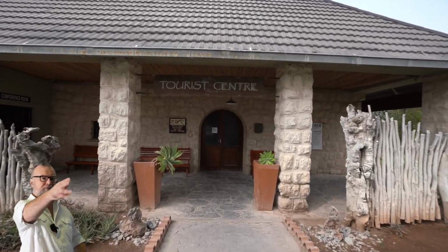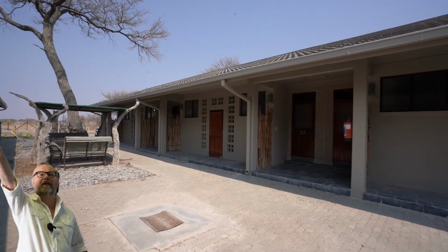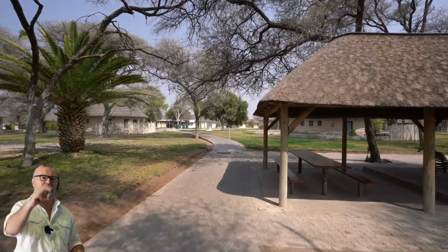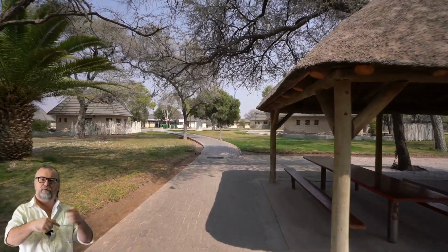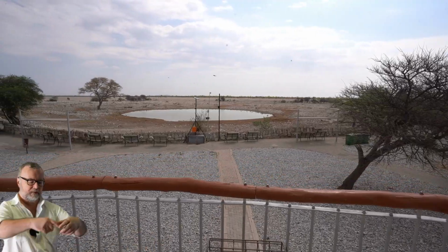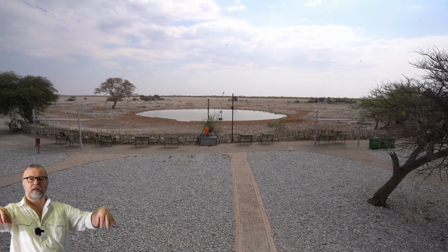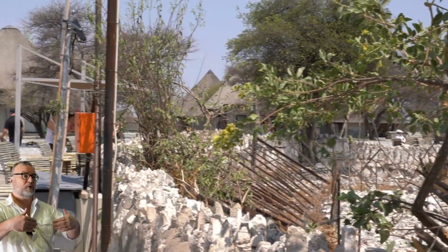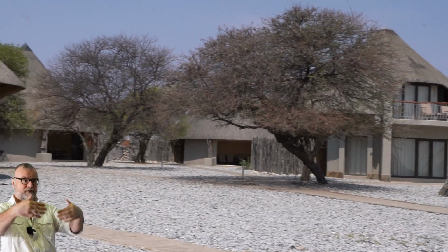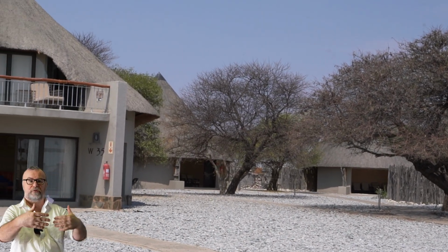As you go past the reception area, you've got the rooms, and then behind that you've got the camping. So everything's nicely spread out. So to go to one accommodation, you don't have people walking through your accommodation. So if you pay for the very expensive Premier Waterhole Chalet at Okaukuejo, you've got the waterhole, and then there's 8 Premier Waterhole Chalets. Everybody who comes to the waterhole from any other accommodation is going to be walking past you, because there's no other way to get to the waterhole than past your chalet.